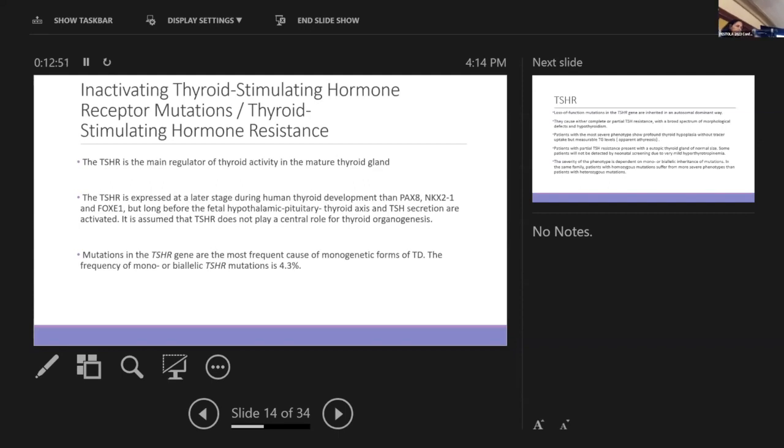Inactivating thyroid stimulating hormone receptor mutations lead to thyroid stimulating hormone resistance. These are the most common mutations associated with thyroid dysgenesis. The TSH receptor is the main regulator of thyroid activity in the mature thyroid gland.